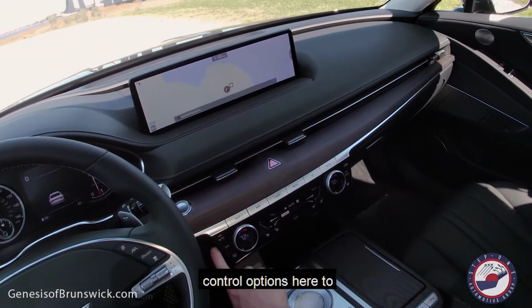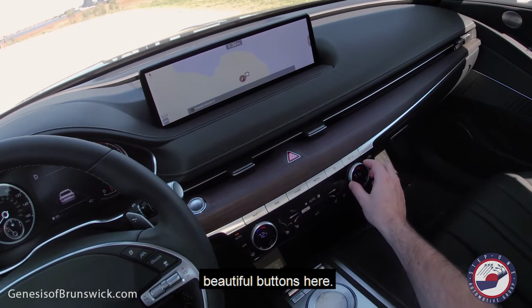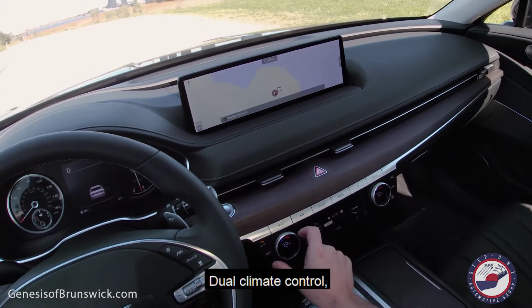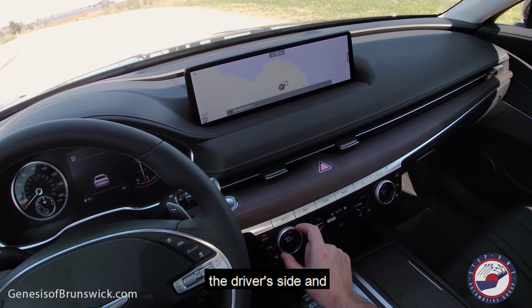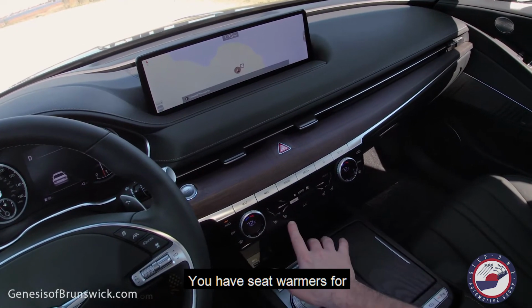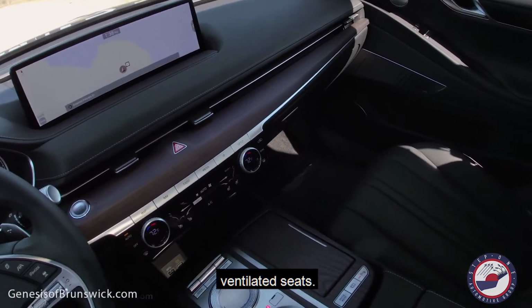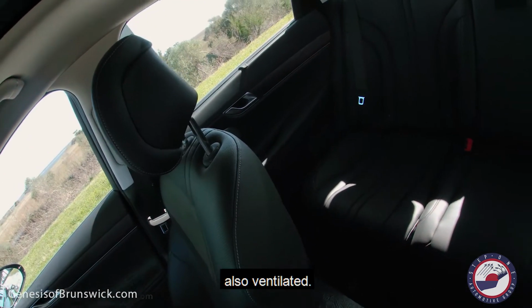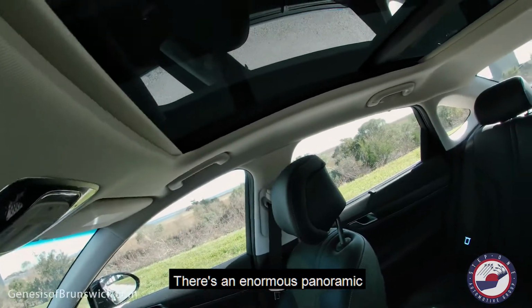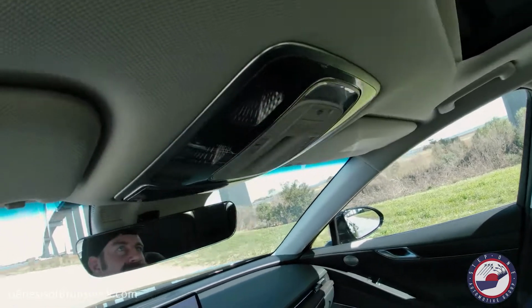You have your climate control options here. It's half digital, half analog. Beautiful buttons here. Dual climate control, the driver's side and the passenger side. You have seat warmers for the passenger and the driver. They're heated and ventilated seats. The rear seats are also ventilated. There's an enormous panoramic sunroof that is tinted.